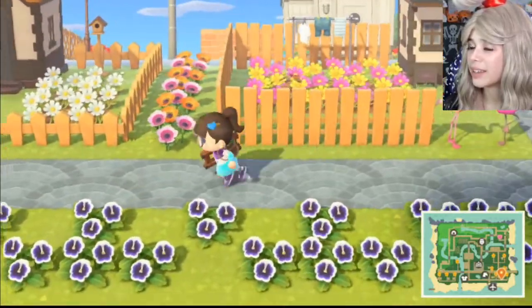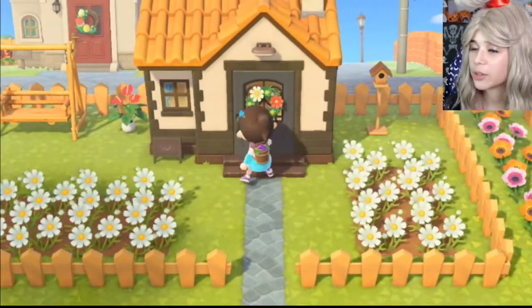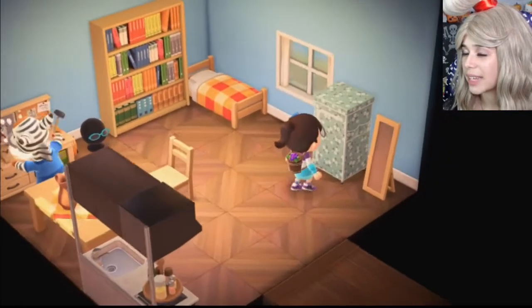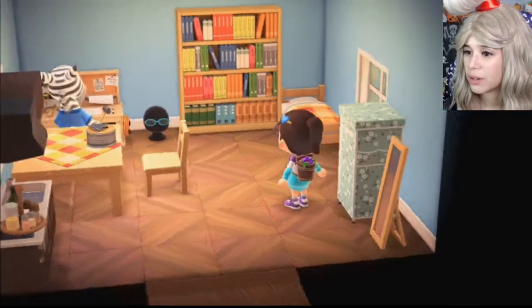Bella's not in, Ed's not in. Let's check in with Savannah. I feel like their houses pretty much haven't changed too much either. I wish Savannah's would get different, because this is like the more basic model, right? Ooh, what is she making? I gave her this. I like this a lot. This clothes thing. The pattern is so cute.